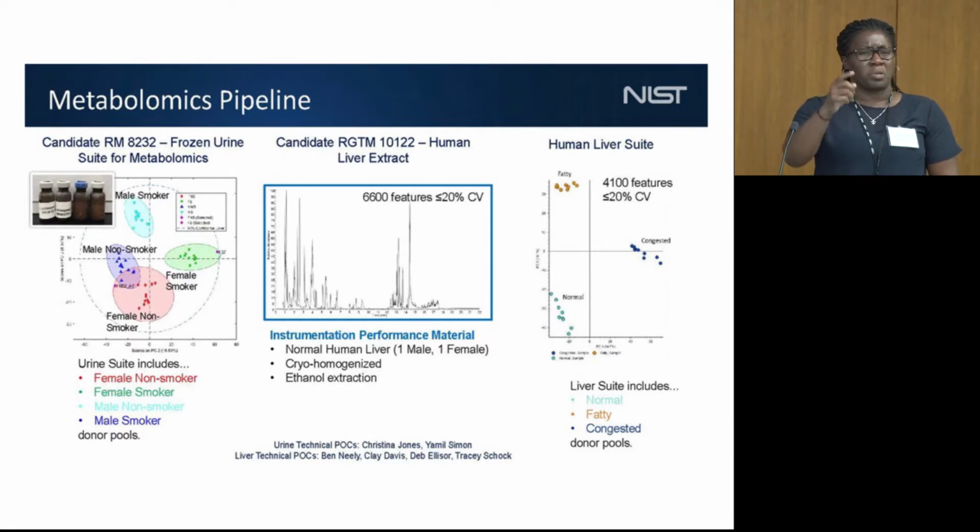And this is, Tracy, this is still available for people to actually get. So if you want or you're interested in that, please talk to Tracy throughout the day because there's a kind of a pre-release launch going on with this material now. And then we have a human liver suite that's in the pipeline as well.